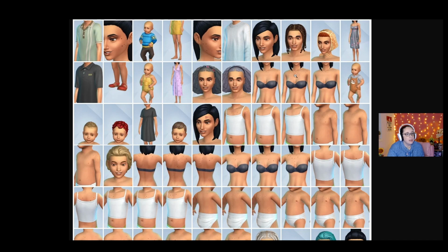And then skin details. Again, look, they're adding skin details to the upper torso here. So if you're wearing a dress and you're an elder, you're going to have some spots. So I love this. It's so cool.